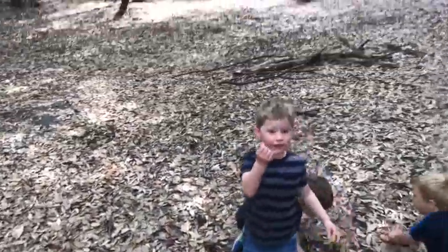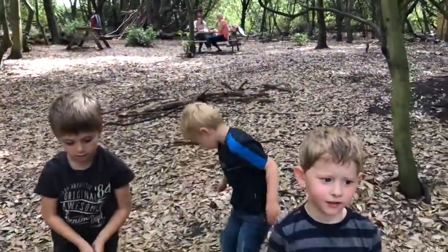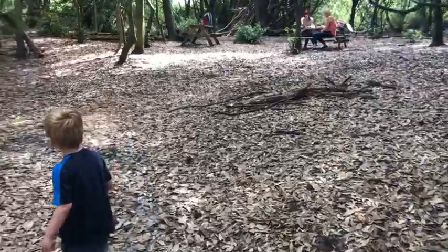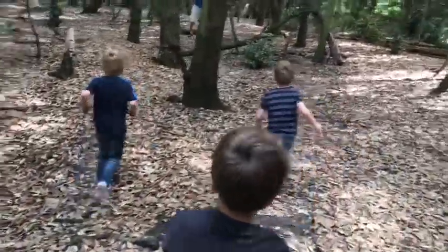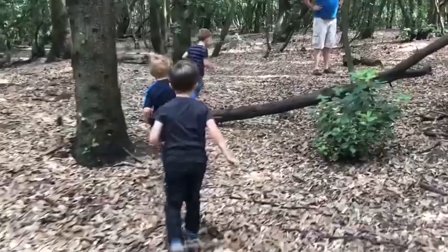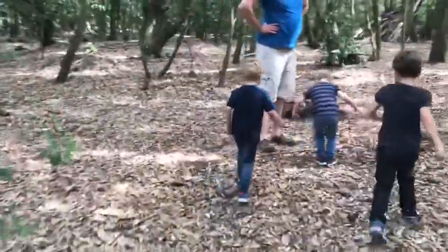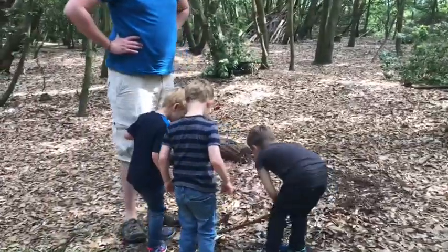Found it! That's not the golden coins. What? We need to find the golden coins. Maybe I think we should go towards that direction. Where Daddy is? Yes, go on then. Daddy, have you found treasure? I found like a pot, but I don't know what that means. What's that cross mean? So the treasure must be somewhere nearby. Go on, boys.